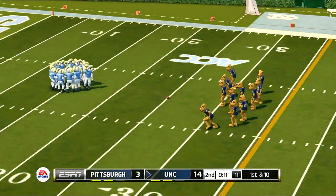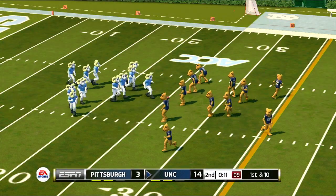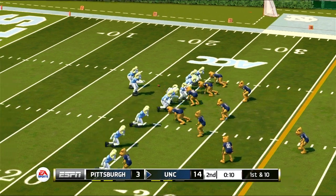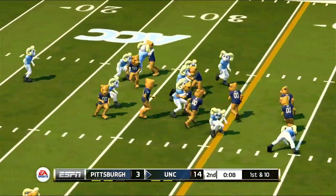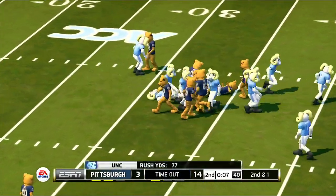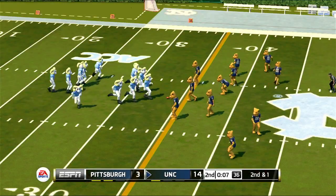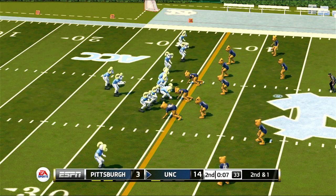Their last drive ended with an interception. We're about to find out what the defense can do this time. Anytime you give the ball away, it's a disappointment. So these guys want to show that they can hang on to it. He's tackled around the 34-yard line. The Tar Heels are going to call their second timeout. It's second down now. They're just a few feet away from that first down marker.